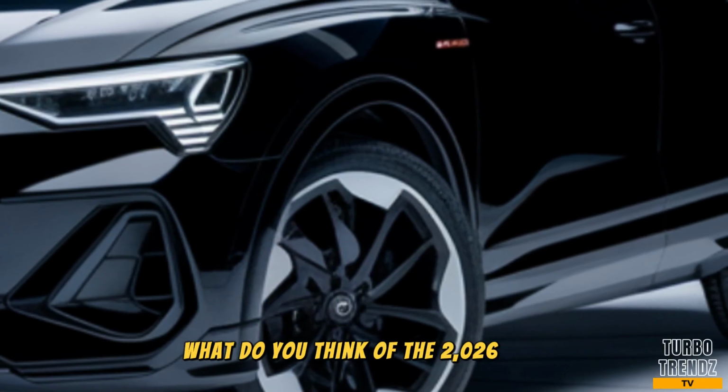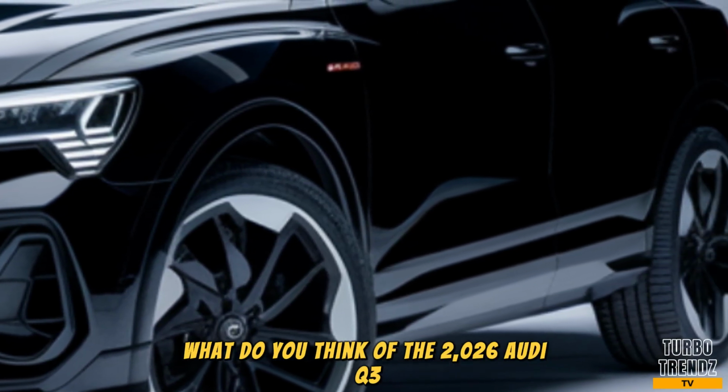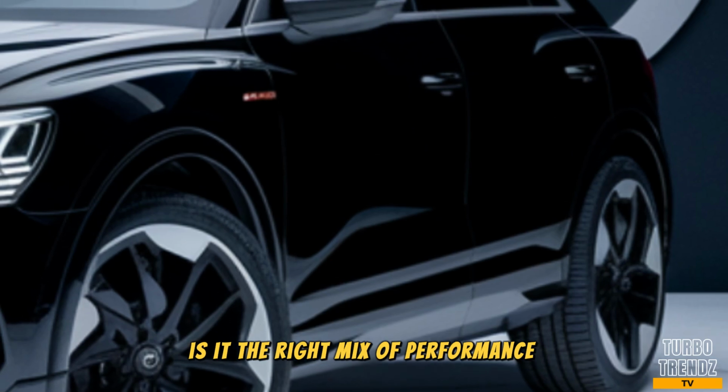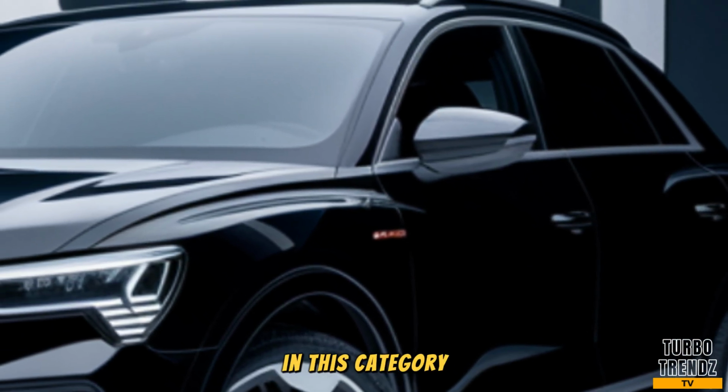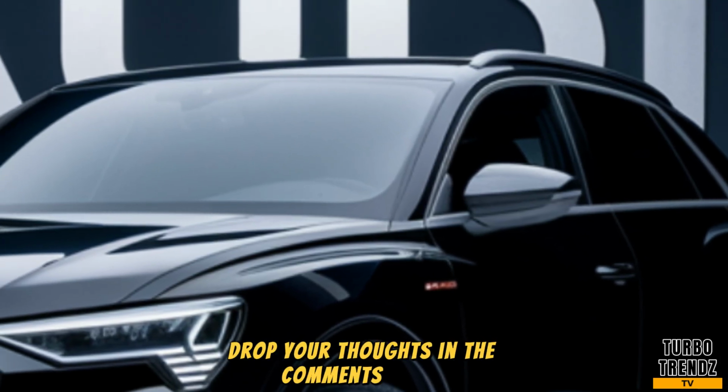What do you think of the 2026 Audi Q3? Is it the right mix of performance and luxury for you, or do you have your eye on something else in this category?